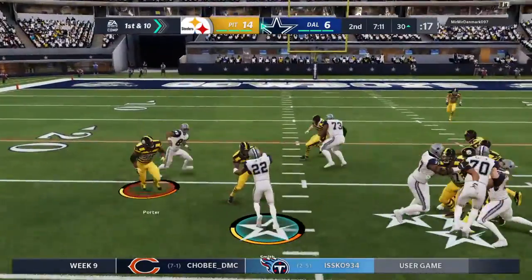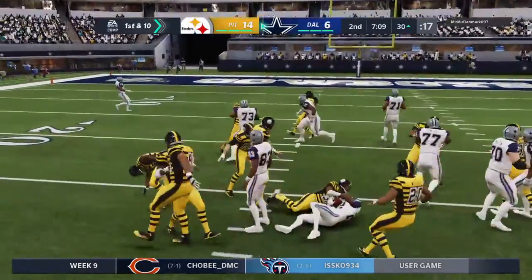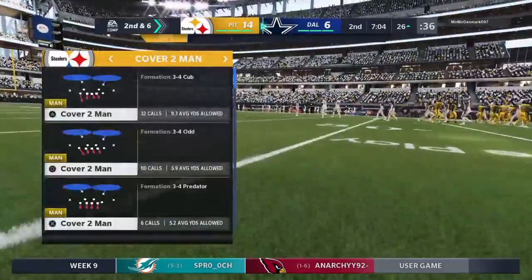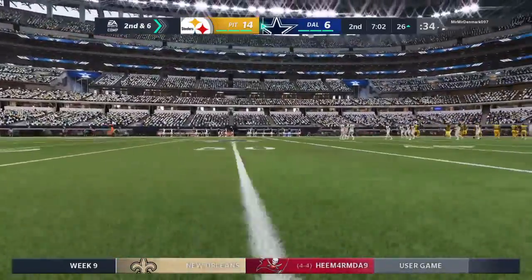From the gun, they'll try to run it. And he'll be a little shy of the 25 here at the 26-yard line. Running back. They give him 4 yards there. It'll be second and 6.